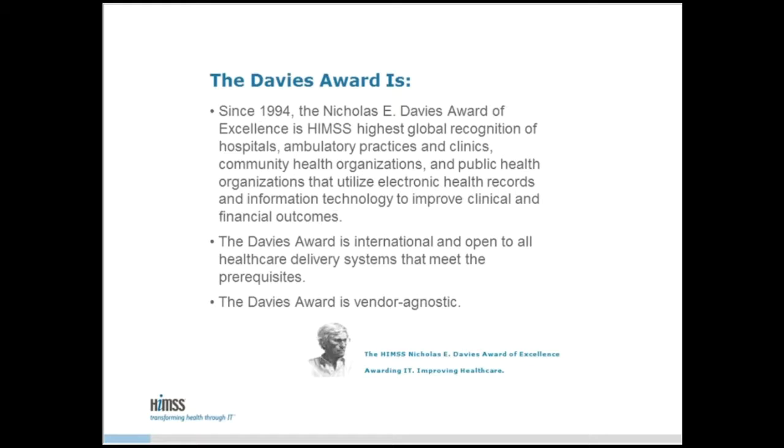Core to the HIMSS mission is promoting the use of health information and technology to improve the quality of healthcare delivery. HIMSS promotes and advocates the integration of clinical decision support and best practice guidance, access to clinical data to analyze progress, and information and technology enabled patient safety tools for all healthcare organizations, clinicians, patients, and community members as vehicles for improving patient outcomes.